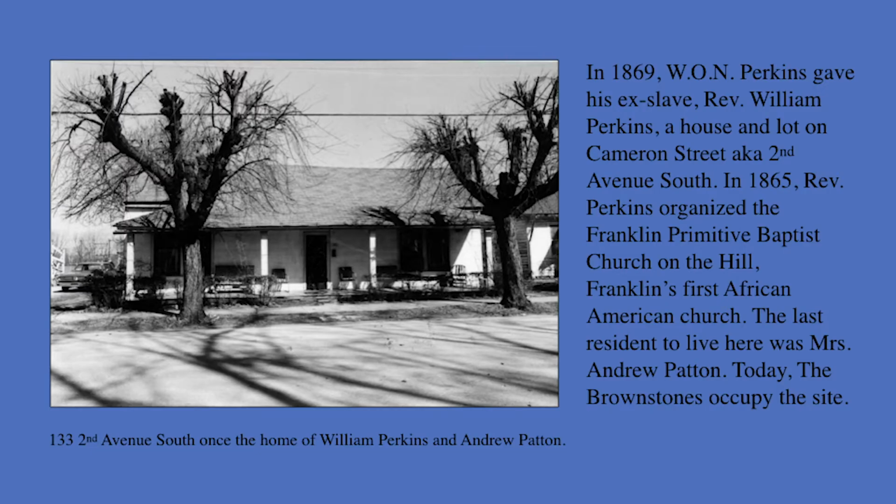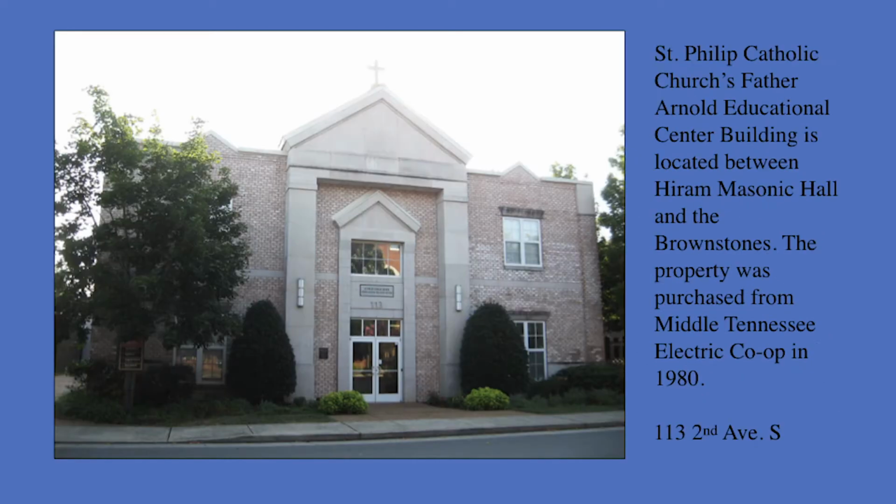You can see that central hall with the two bays tells you, and when there was an L in the back, tells you that it was a pretty early house. This building sits where the Mule Barn sat, and of course it's the educational center for the St. Philip's Church, and it's named after Father Arnold, who served there as rector for many years.